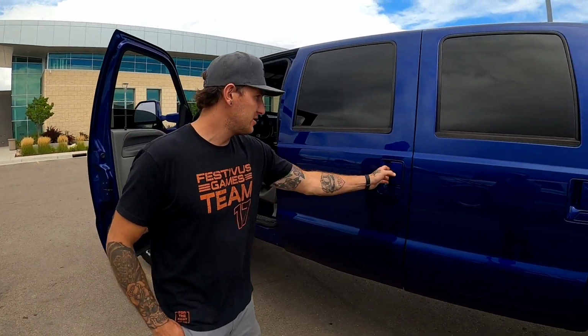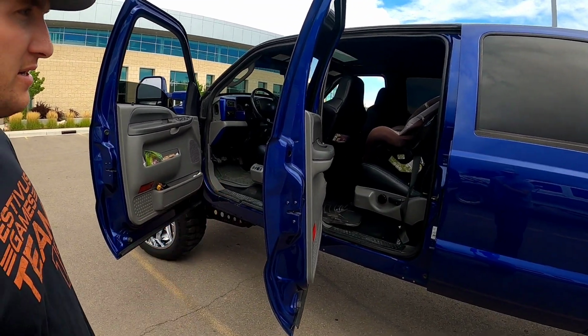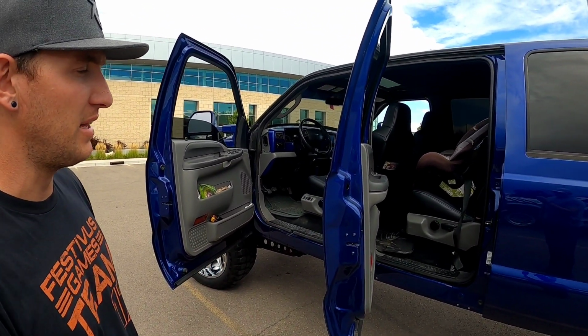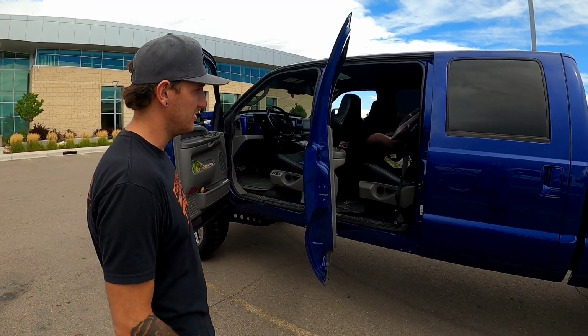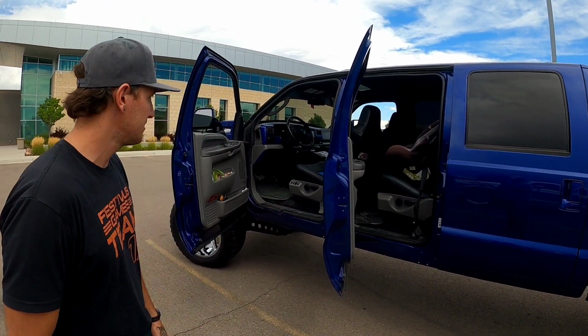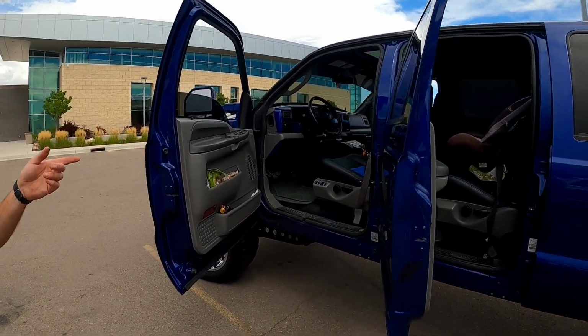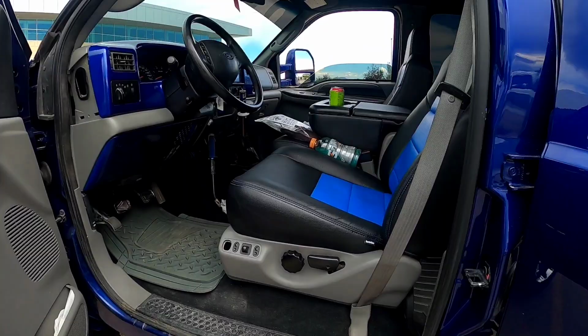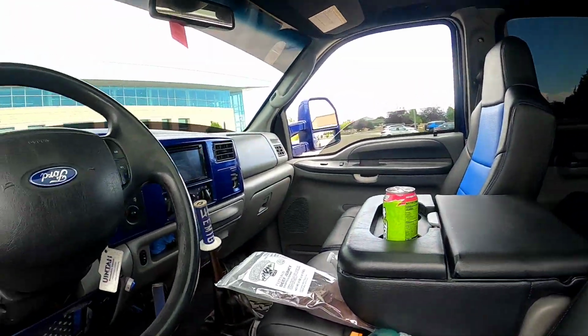On these two, this is the 2003 front seats. They're black cat skin leather with blue suede and blue stitching, and they're just the base Ford seats. Then the front seats are out of the '06, and they're heated and cooled, and they're also cat skin, but they're blue leather, so it could be perforated for the AC unit. That looks sweet.